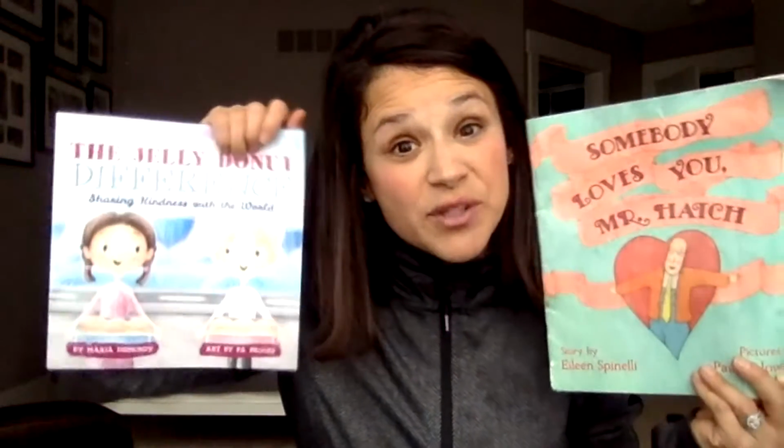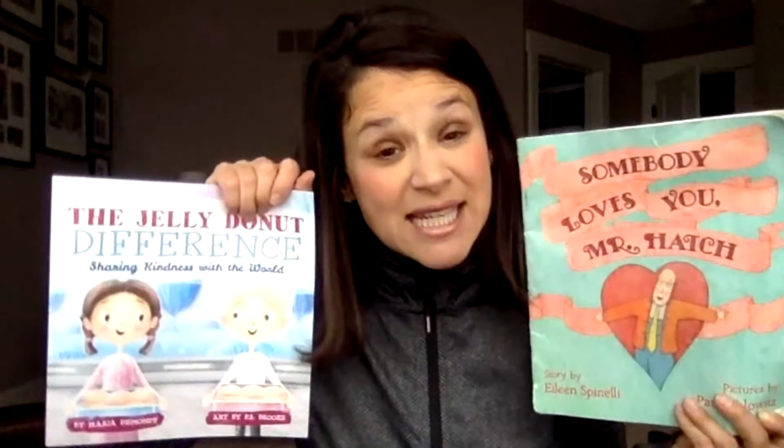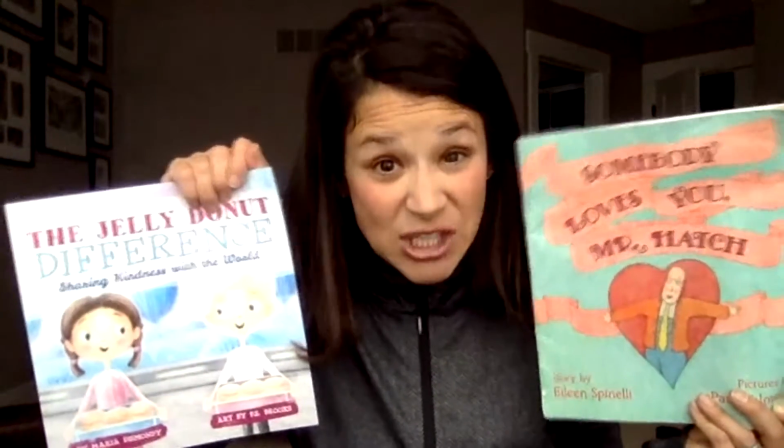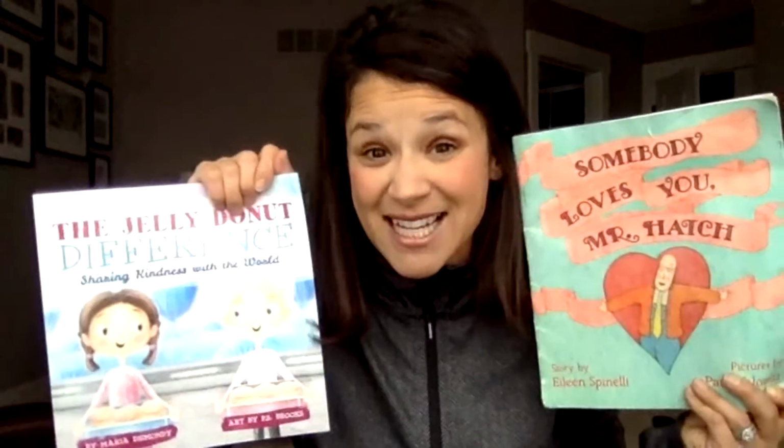So both of these books are really great to teach children the act of paying it forward, how kindness counts, how community can come together and really make a difference in someone's life. So ladies and gentlemen, Somebody Loves You, Mr. Hatch, and The Jelly Donut Difference. You can use these to connect together. You can use them separately, but both books are powerful in teaching kids about community and kindness.